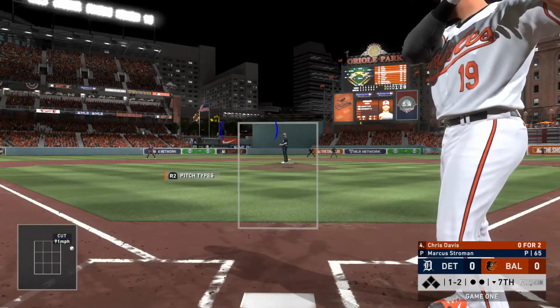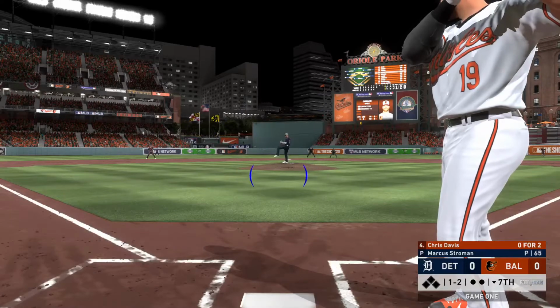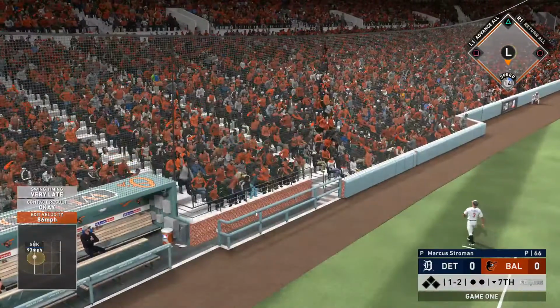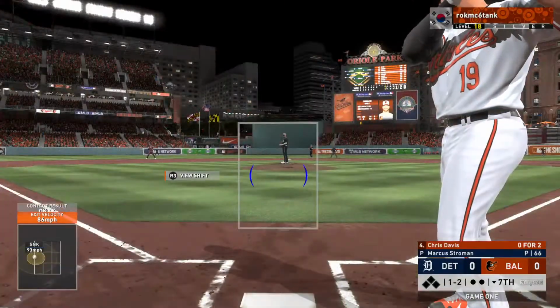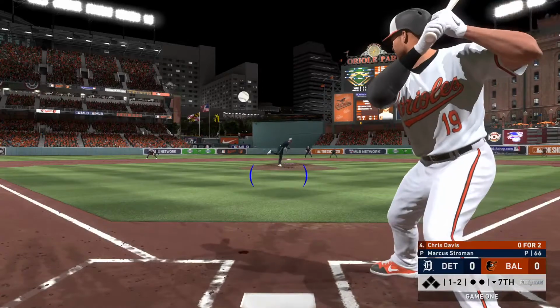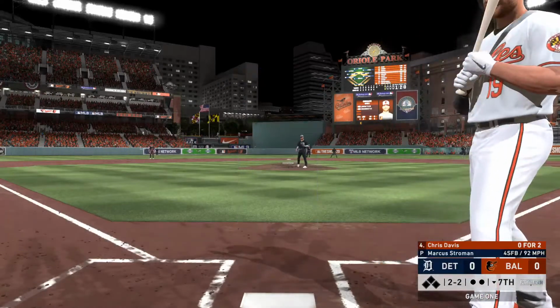Tried to get him to chase the cutter there, a ball and 2 strikes. So the intent of that 0-2 cutter right there isn't necessarily to get a swinging strike. If you get it, well, hey, that's great. But if you get it inside enough and he does make contact, he probably can't do anything with it anyway. To 2 balls and 2 strikes now.